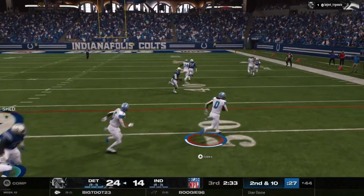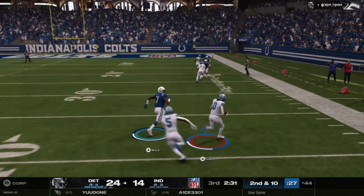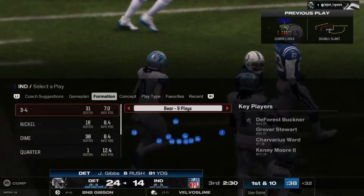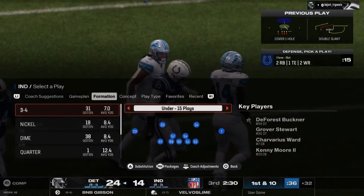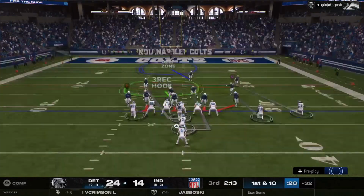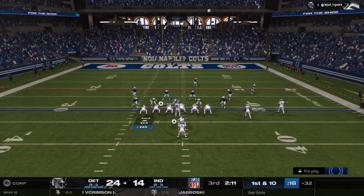On the handoff, this is Gibbs. Gibbs with a first down and more. And he'll be out of bounds, but not before he gets inside the 35-yard line. 25 yards, the pickup there. Good for a Lions first down.